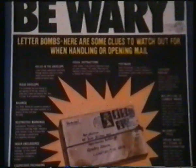This poster should be displayed in the post room as a constant reminder to staff of the letter bomb threat, as well as detailing the warning indications. It can be obtained from most police forces and must be replaced when worn or faded so as to retain its credibility.